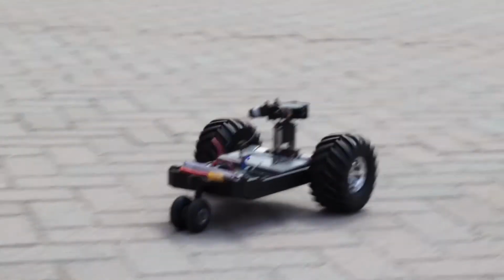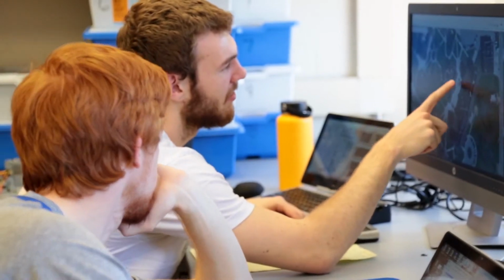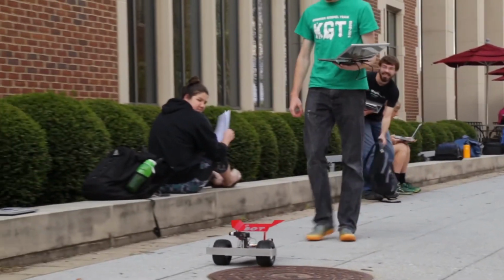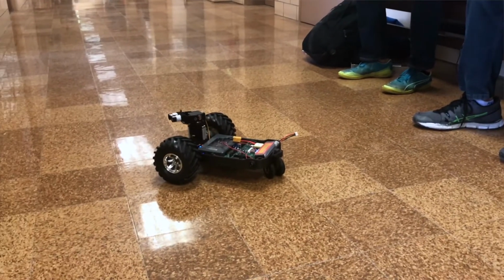We have really whatever resources we'd like to use available. We can do odometry with the encoders. We can use the GPS to position ourselves. We have an inertial measurement unit for orientation. If we want to, we can use the LiDAR to scan the surroundings.